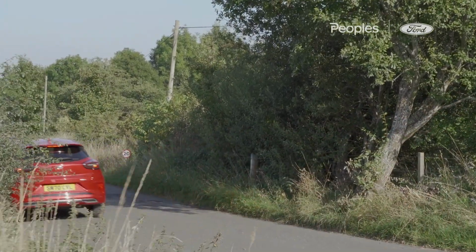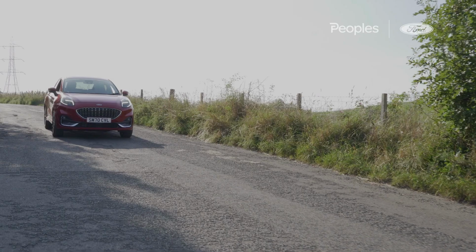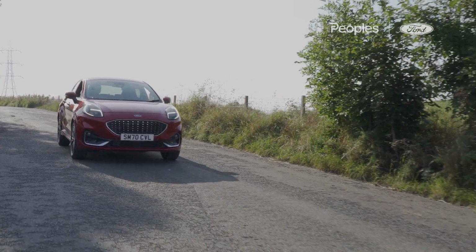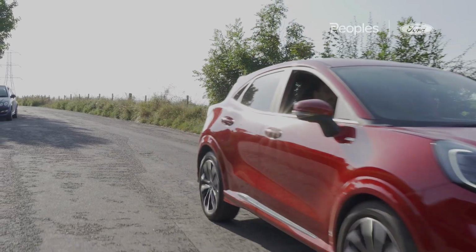Other things I've been really impressed with on the drive out here was the B&O speakers that I actually have in this version of the Puma. The sound, it just envelops you. It sounds so good coming through these speakers, and it's really, really easy to connect your phone because you've got Apple CarPlay and you have Android Auto, which means controlling and connecting your phone is an absolute breeze in the Ford Puma. But no, it's actually been a really lovely drive out.